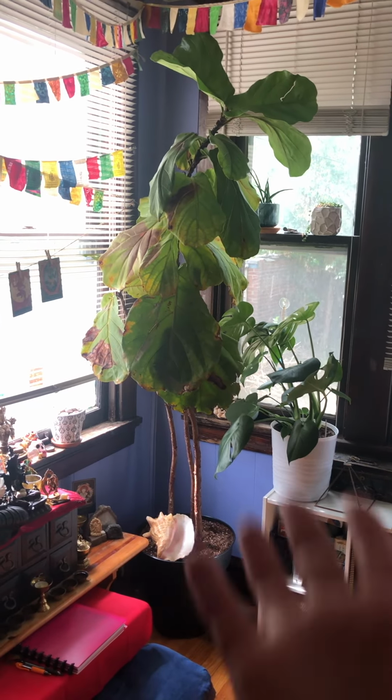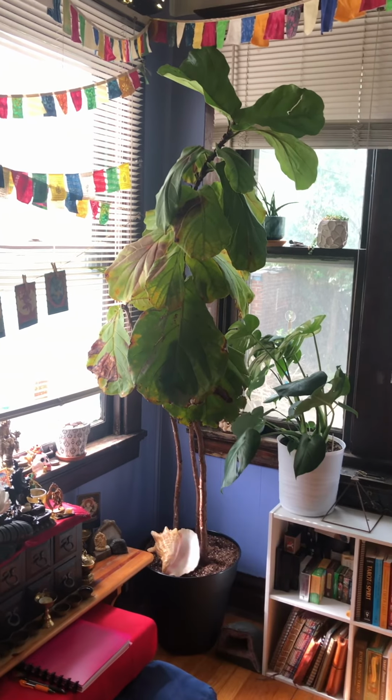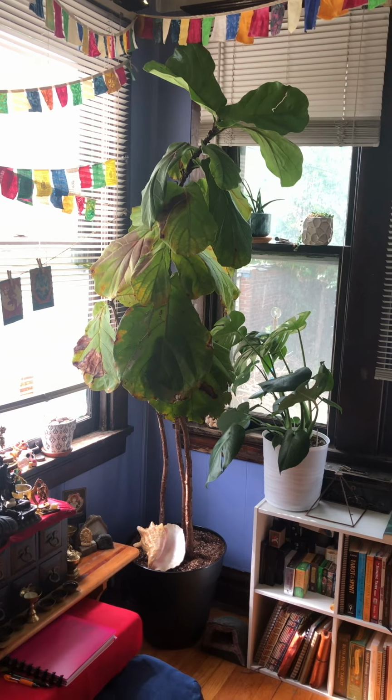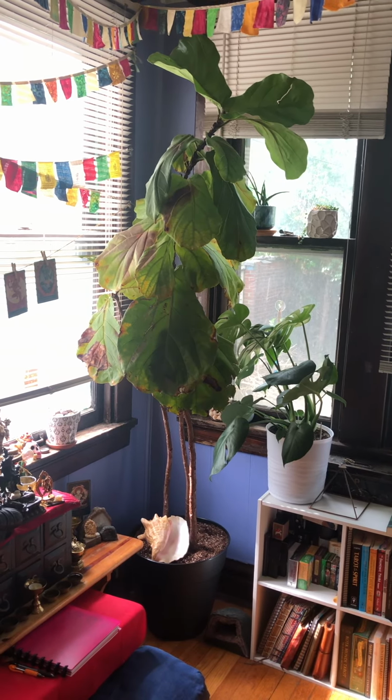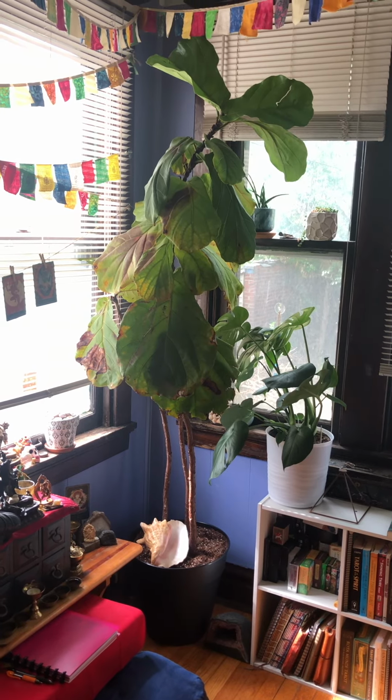So meet my, hi everyone. Meet my new ficus lyrata. Funny story, and I just had to share it. I really just had to share it.